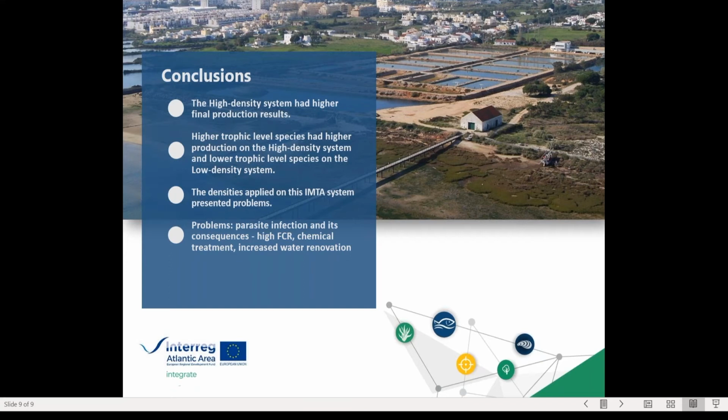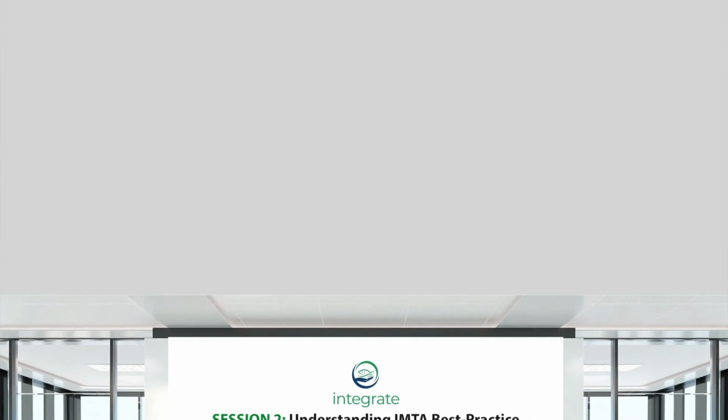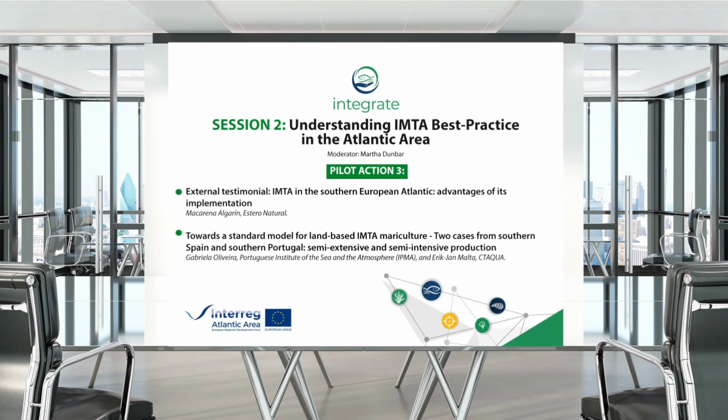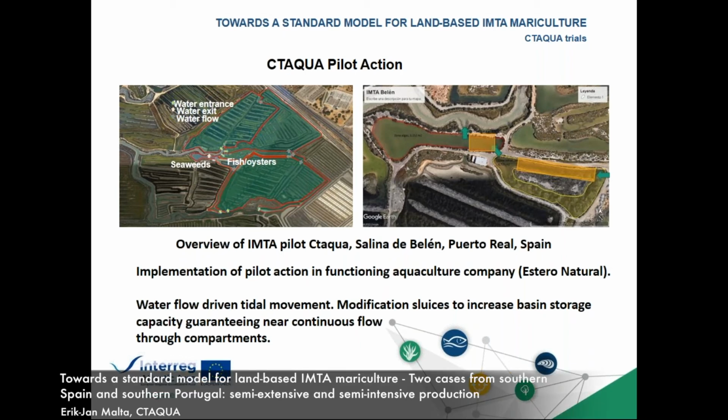So that is it. And now I pass the word to Erik-Jan Malta, who will speak about the experiment from CTAQUA. Thank you very much, Gabriela, for presenting the Portuguese part of this pilot action. I will continue with the Spanish part of pilot action 3, focusing on the work carried out by CTAQUA. As Macarena already presented, I will present the Spanish part of the pilot.